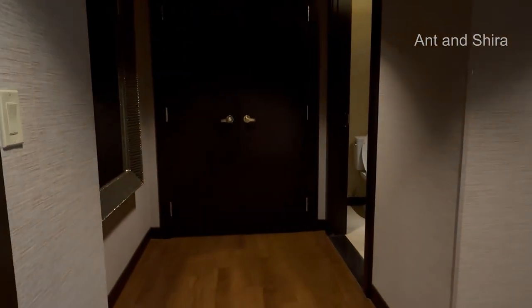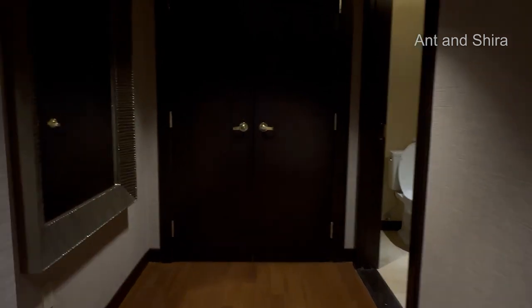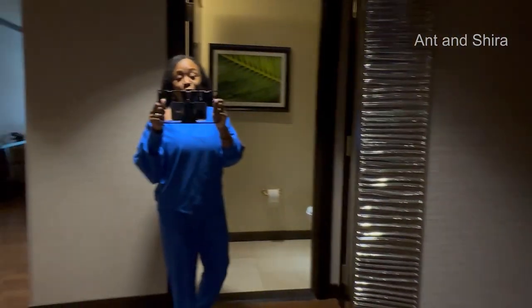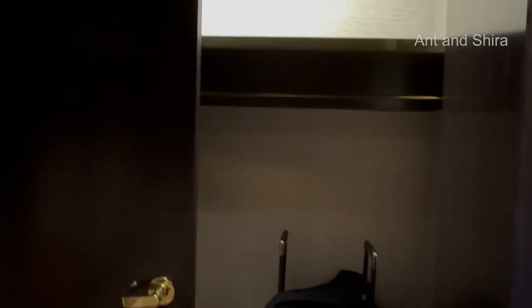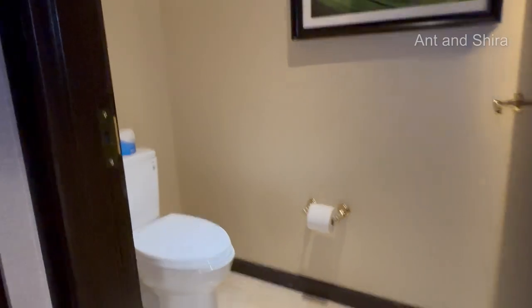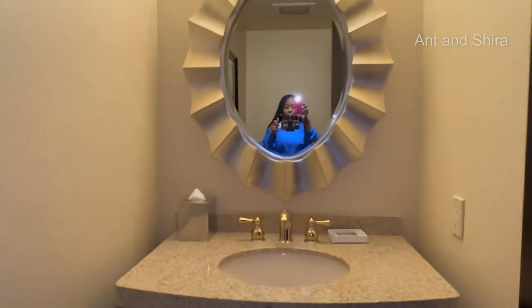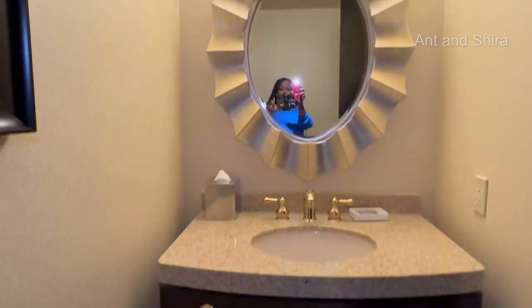Not sure where I want to go first. So off of the foyer, we have this amazing mirror. We have a little storage closet. Double door. We have our half bath. It's always nice when you go to a hotel and there's two baths. So this is the first one, our half bath.